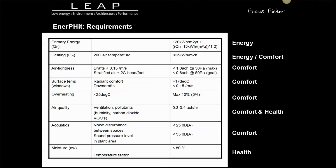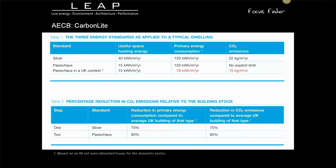And then within the UK, the ACB, of which I'm now a trustee. Starting from this year, 2014, the ACB Carbon Light has got a silver standard, which is less onerous, should we say, than Passivhaus insofar as at a numerical level. We're looking for 40 kilowatt hours per metre square per annum rather than 15. But what you find is that the same quality assurance measures underpin the design process.